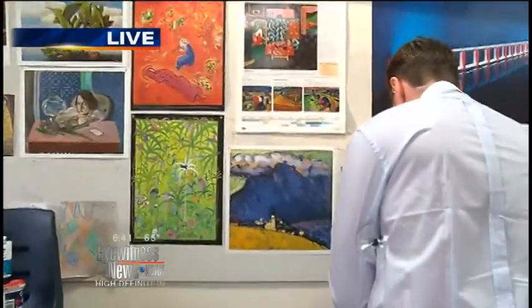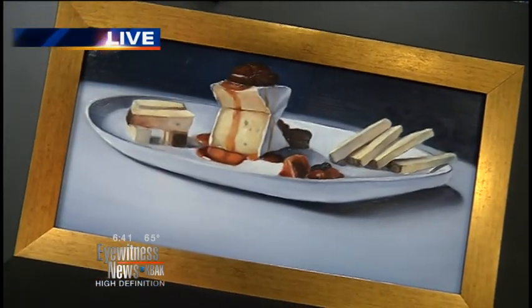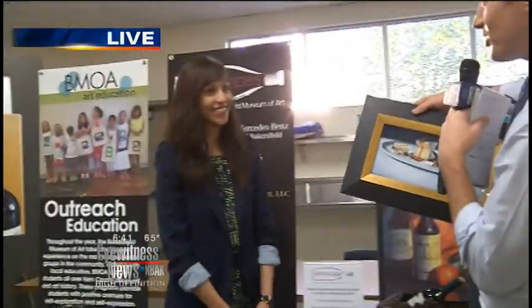It's absolutely important. And I have Vicky Cruz over here with me. Before we go over to her, this is actually one of her paintings we showed earlier last hour. She's the curator here at BMOA. I didn't know curators were actually crazy talented themselves. Vicky, this is great. Thank you.